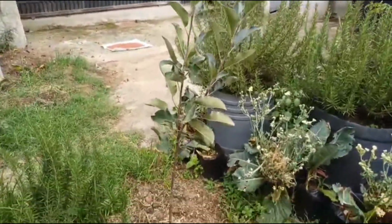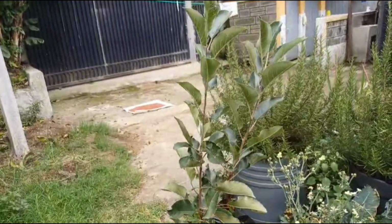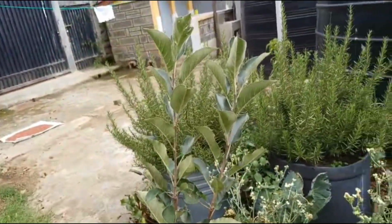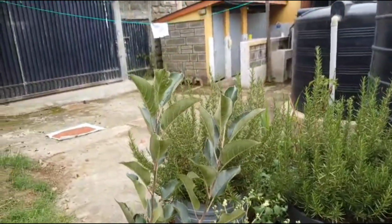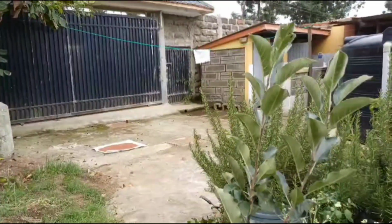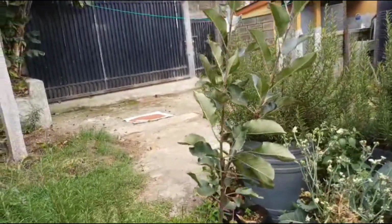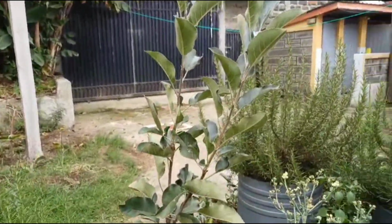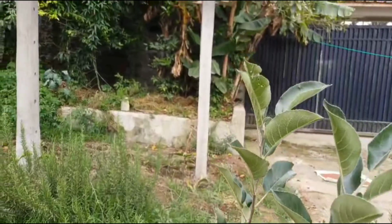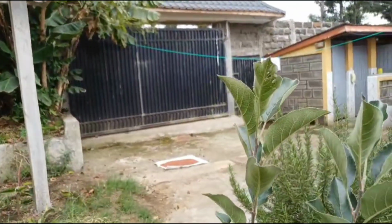On to our last WAMBUGU apple tree. This tree has 2 branches. Initially it was just one single stemmed apple tree, but I tipped it, and I'm glad I have one more branch. Of course not much, but it's better than one single stem. So the tree looks healthy to me. This and the previous apple tree, they were quite slow to start, but I'm not worried at all.